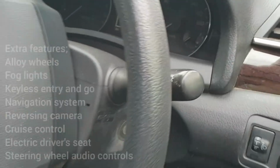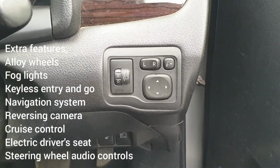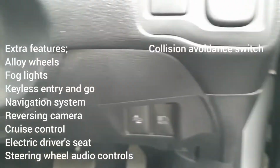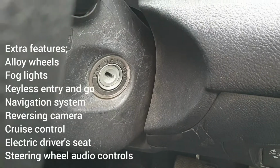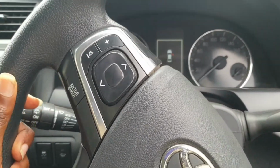Lastly, some of the extra features you can get in this car include alloy wheels, fog lights, keyless entry and go, navigation system, reversing camera, cruise control, electric driver seat, and steering wheel mounted controls. So now let's take a look at the interior of this Toyota Premio.